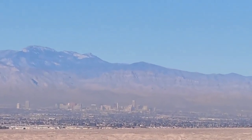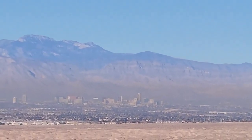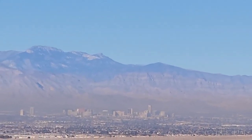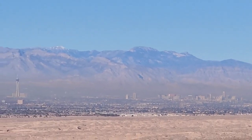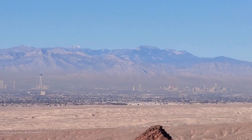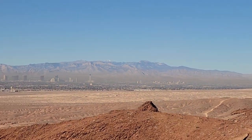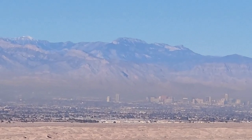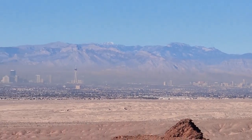These are the Spring Mountains looking toward Mummy Mountain and Mount Charleston. Mount Charleston is the snow cap. You'll see it better than I can because there's a lot of glare on the screen here.